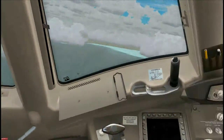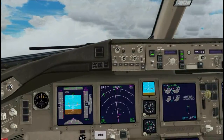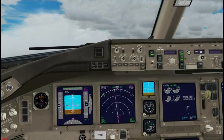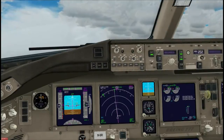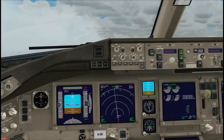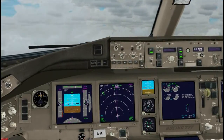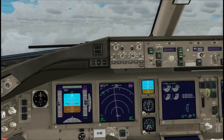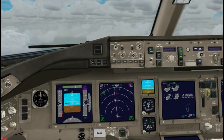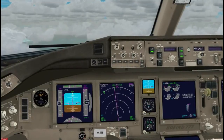Just come over the coastline. So that's good. We can let go some noise, not disturbing anyone down below. Down to accelerate to 250. Get our flaps up. Set our speed back to 250.